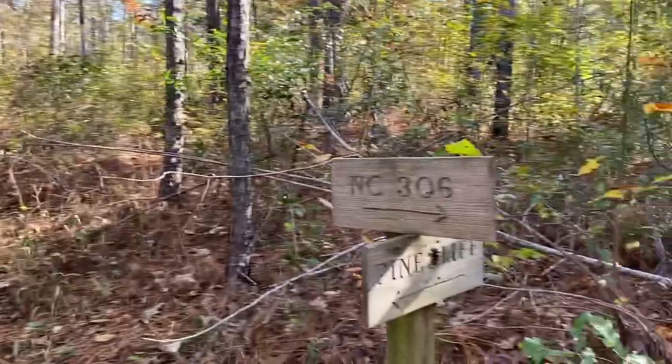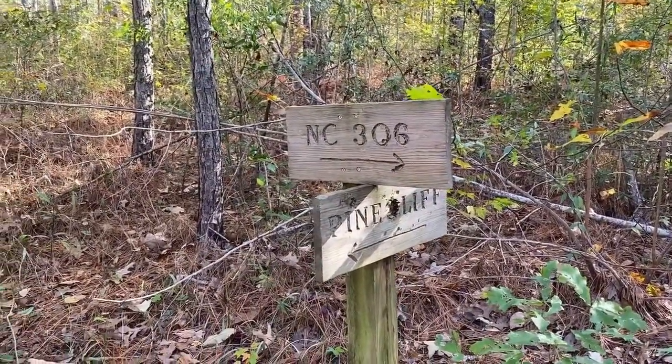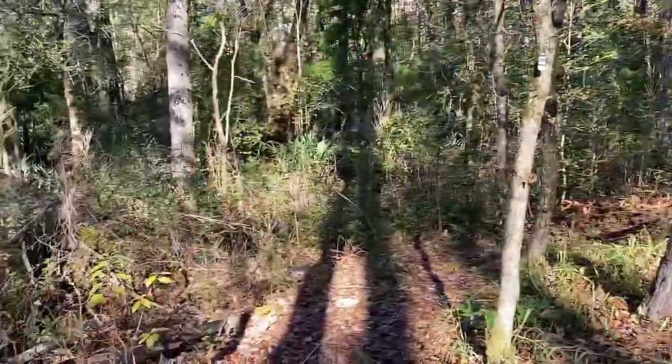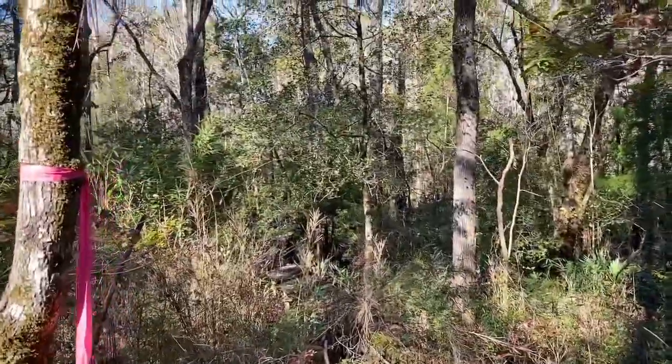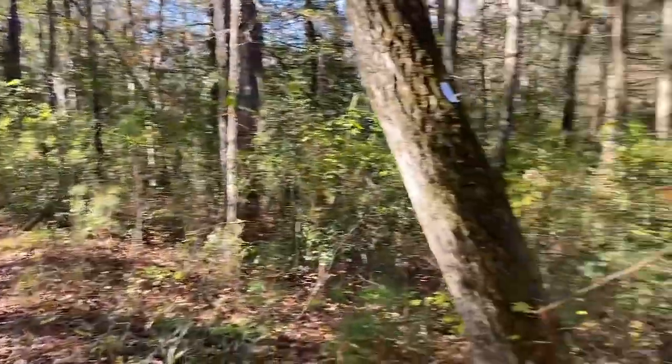Here's a junction we've come to. I better note that in this one. Pine Cliff is going to be going this way, and that's where the shelter is. So I'll wait for my compadres and make sure they don't take the wrong turn here.